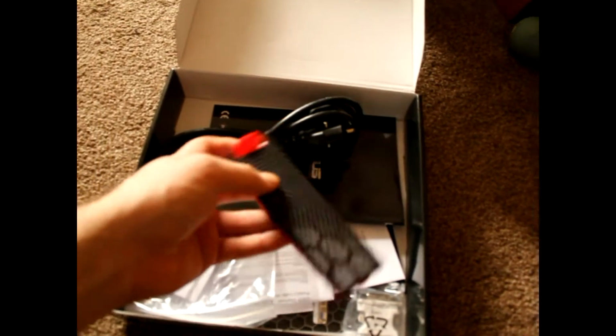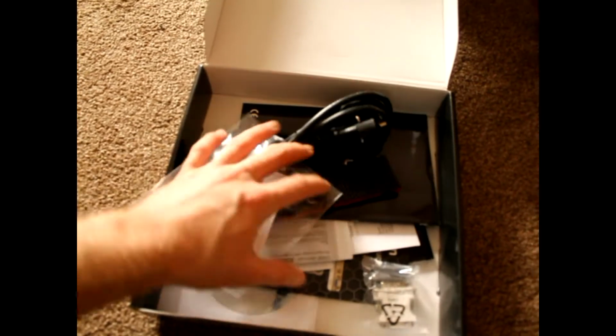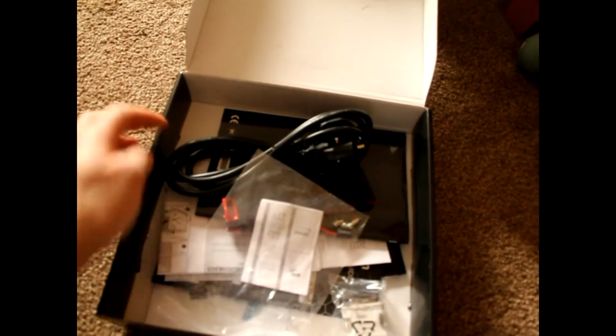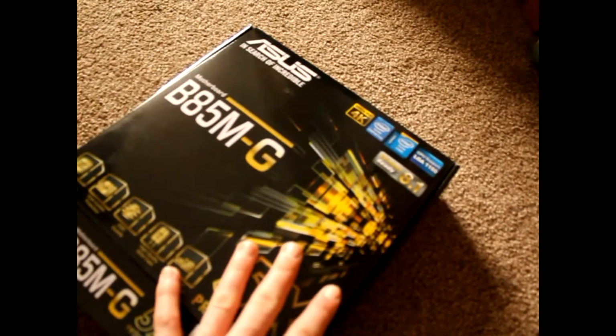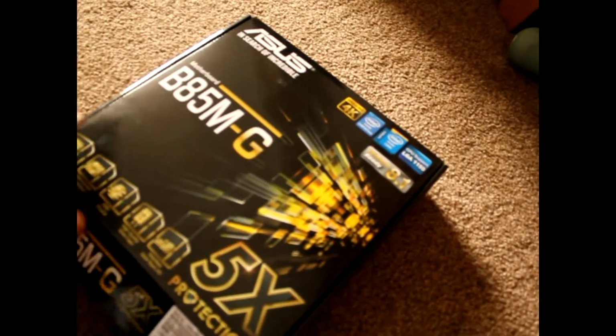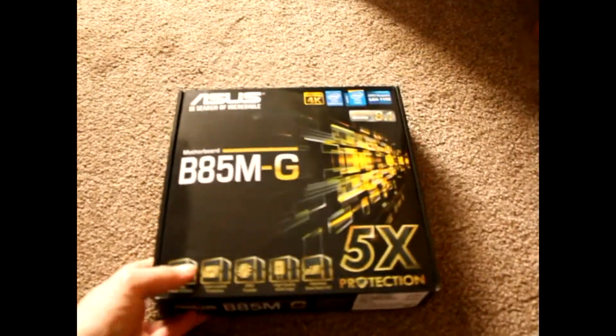Well, it's still got the plug in, because here's a different one. It's got one of the front panels from the case, and a few bits of documents and a couple of driver discs, so nothing outstanding there paperwork wise or anything. Yeah, as you can see, the motherboard is a pretty small micro ATX, whatever they call that.